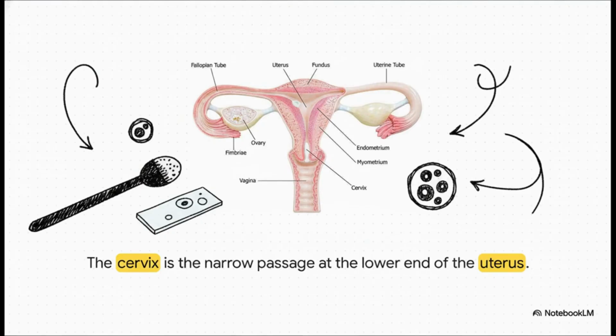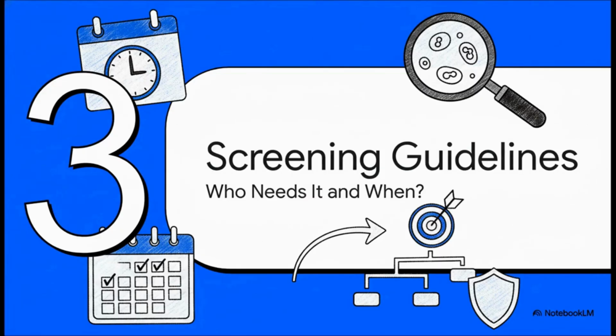Simple as that. And to really understand the procedure, it helps to know the anatomy, right? So the cervix is that narrow passage at the lower end of the uterus. And this is the exact spot where the cell samples are collected for the test. So who should be getting this test and how often? Well, the guidelines are actually very specific. They're designed to catch any problems early, but also to avoid doing tests that aren't necessary.